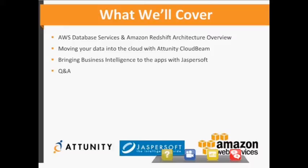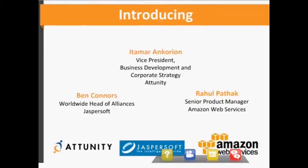And we'll be joined by our own Raul Pasak, who is our Senior Product Manager with Amazon Redshift here at AWS. We'll begin with an overview of the Redshift architecture. We'll move into how to move your data into the cloud with Attunity Cloud Beam, and we'll then jump into an overview of business intelligence to apps with Jaspersoft, and we'll close with the moderated Q&A. So with that, I'd like to introduce our speakers. We have Itamar, Ben, and Raul. Take it away, Raul.